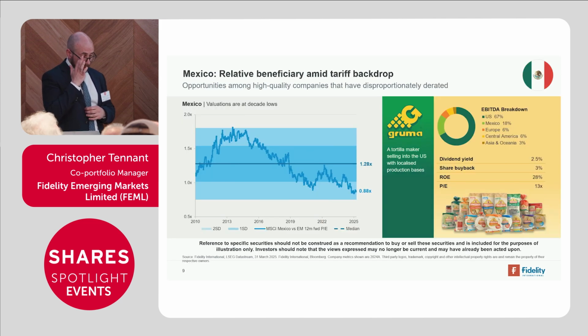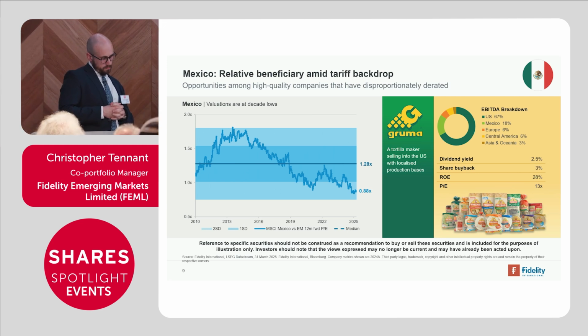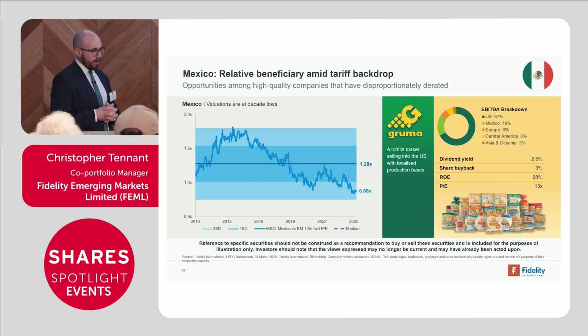So this slide talks a little bit about Mexico, and that was one of the examples on the valuation slide where I think we're at pretty extreme levels. And so the blue chart on the left-hand side shows the price to book multiple of Mexico relative to emerging markets. We're at 1.5 decade lows here, and I'm sure if we extended that chart back further, it would show a similar story. We've never been so discounted as we are today, and I think it's a little bit unfair because if you look at the tariffs that were announced by the US and who they'll impact more or less, the reciprocal tariffs, Mexico was one of the countries that came out relatively well.